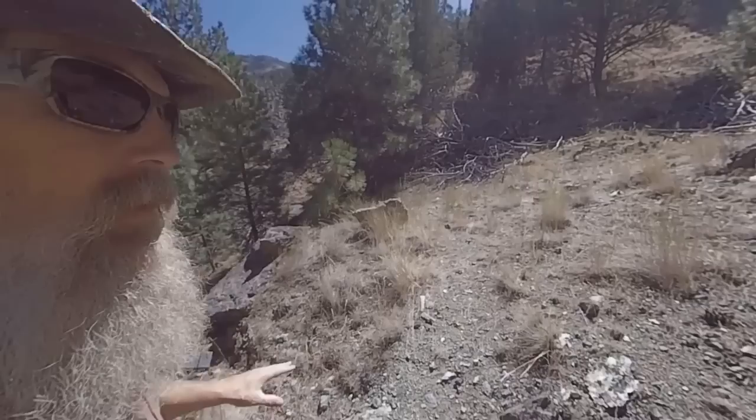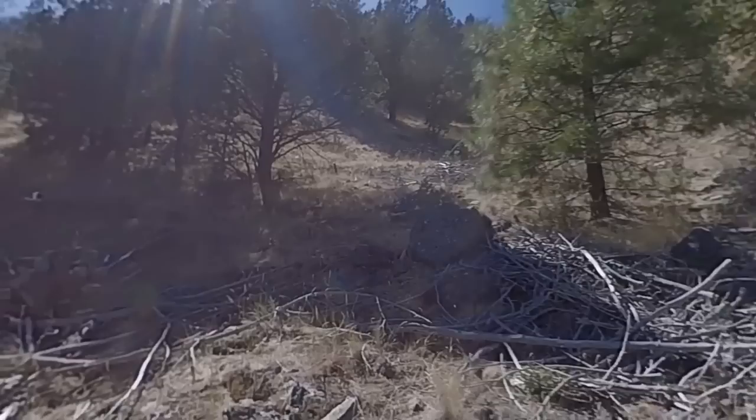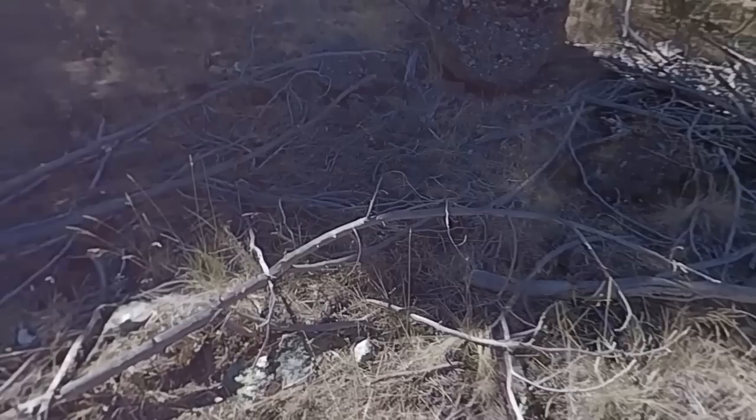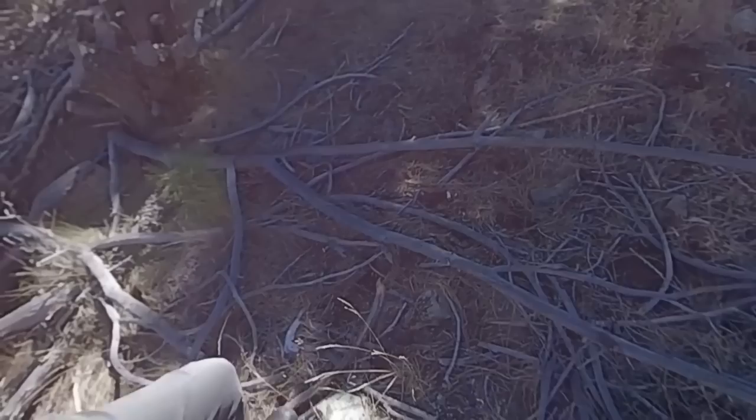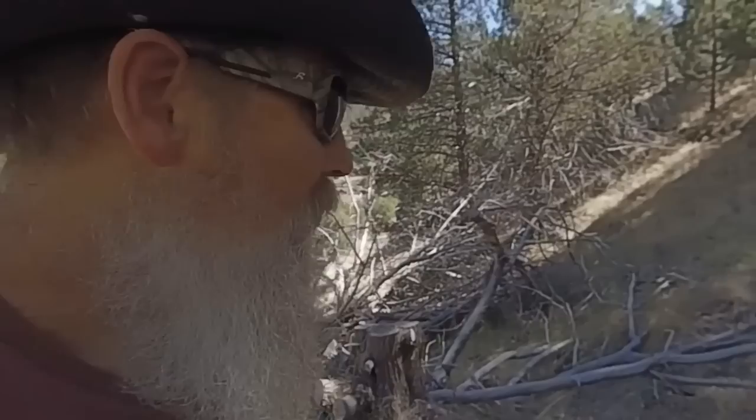And so what I used to do when I was a kid was, the first thing I'd do was look for a good walking stick to take with me. And then I would tap the brush in front of me with the stick to make sure that I could hear a rattlesnake if he was in there. So that's what I'm going to do right now. I'm going to look for some kind of a walking stick. The other advantage of the walking stick is that it keeps your balance on these really steep hillsides.